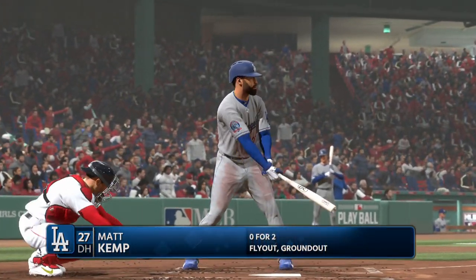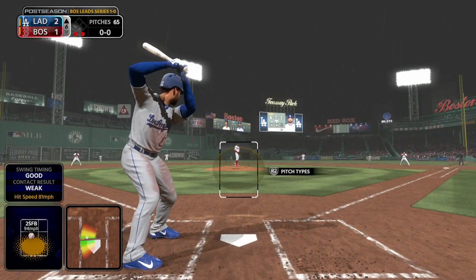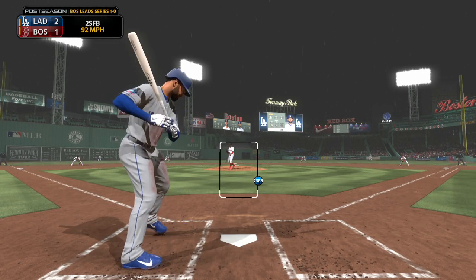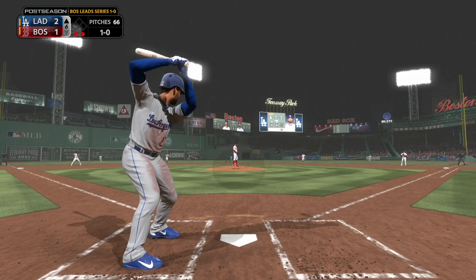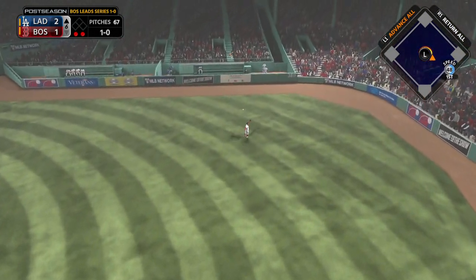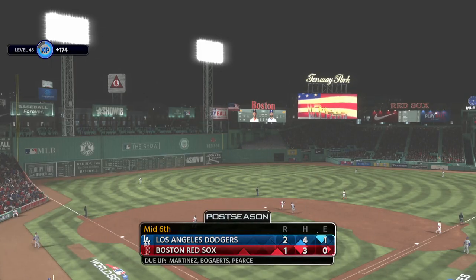So here's Matt Kemp now. It's been an 0 for 2 effort for him to this point. Ready with the first pitch. Here it comes. And that one just missed outside. Fly ball out to straightaway right field. Bats on the run, and that retires the side.